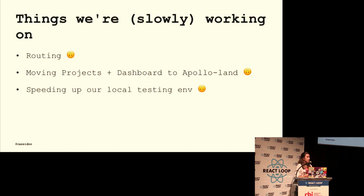12. It's right. 12 people of millions. Good job. You did it. I don't have a prize for you, but good job. Anyway, yeah, so 12 people of millions used IE 10 or below.